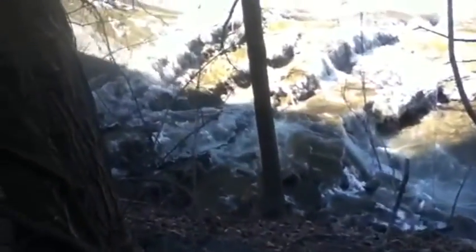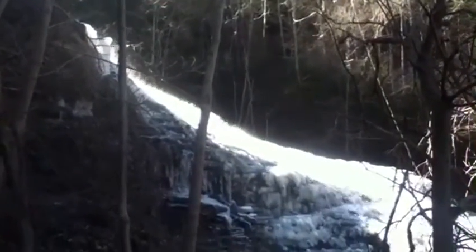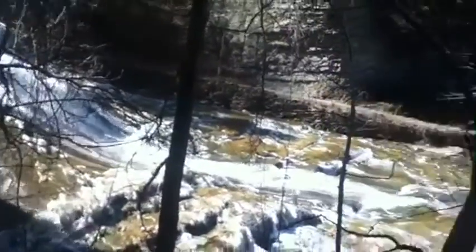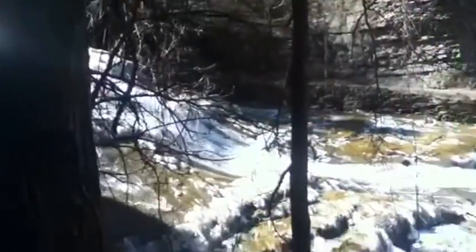Buttermilk Falls. I'm amazed at how much ice is on it. Like, it's beautiful. Just lovely the way it comes and slides like that. Look at all the ice along the edges. I love that part of it. Isn't that pretty how it slides there? Boy, the kids must have a great time swimming there if they're allowed.